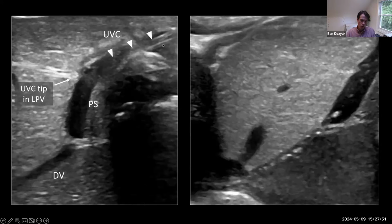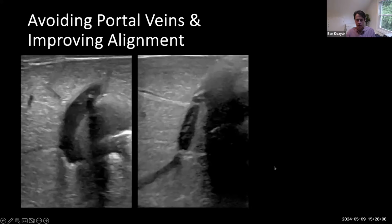And you'd instead wanted it to go down here and then this way. In this right panel, the catheter has been advanced under ultrasound guidance past that problematic area up here, and instead down through the portal sinus, across the ductus venosus, and into the heart. So I'm going to show you how ultrasound assists in navigating that path through the portal sinus to the ductus venosus.